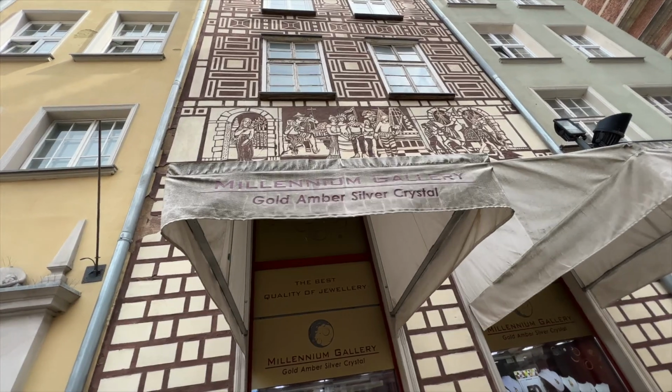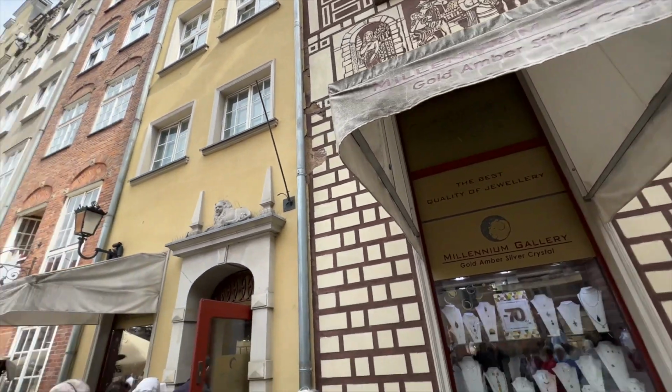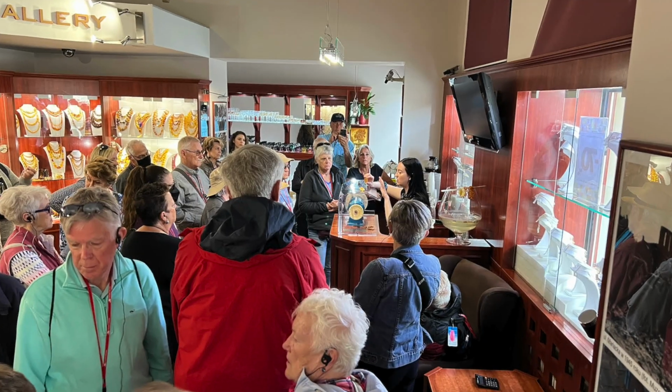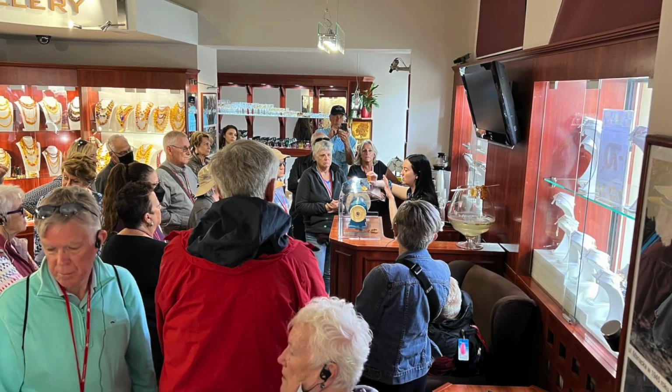There was one point in the tour where we were supposed to do an amber demonstration. It was also a bathroom break, and everybody went into this little local amber store for the demonstration. Well, there's no way this store could hold 50 people. It just wasn't designed to hold that many people. So we just stayed outside to let everybody else go in. And same with the bathroom break.